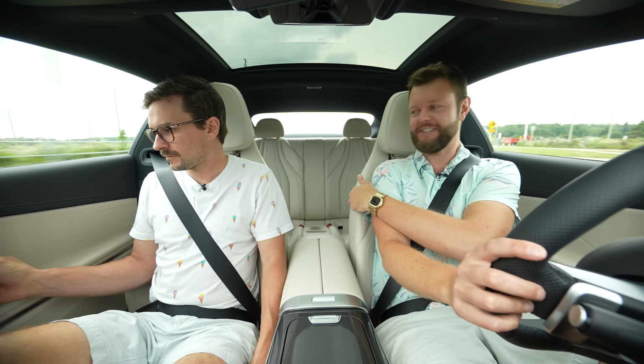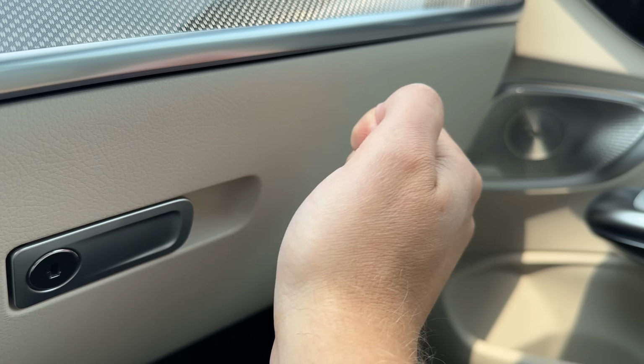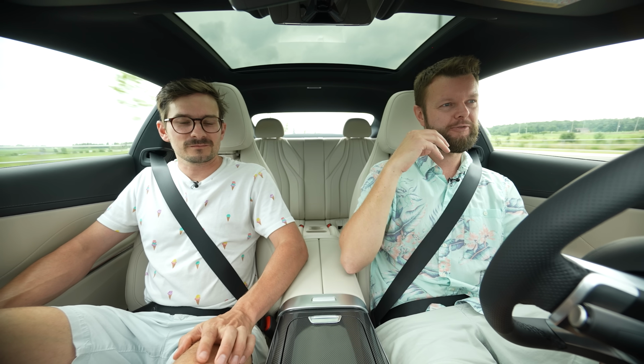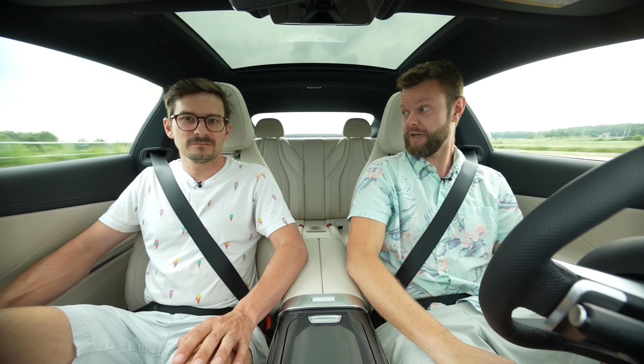Looking at these seats, it's not like the fancy kind of Mercedes stuff in the upper trims that we're used to from AMGs. Even though this does have an AMG package, it's still nicer than... Even though this lot does have an AMG package on it, you're not quite getting that full Mercedes experience that you would get with a real AMG, like a 53 or 63. Yeah. But it is still quite nice.